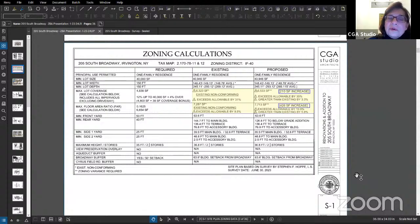With regard to lot coverage, existing is non-conforming, and the existing house already exceeds by 31%. Proposed is an increase of 210 square feet. But that 210 square feet increases the coverage from 31 to 35%, which is a 3.3% increase. Our second variance is for floor area ratio.